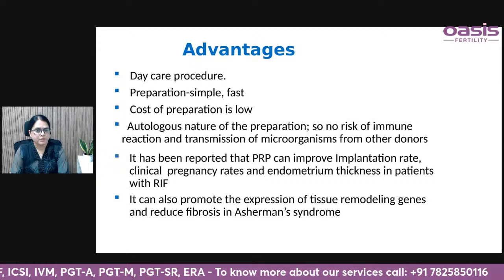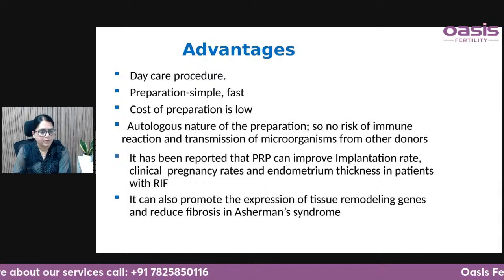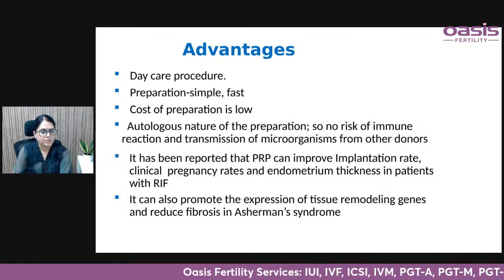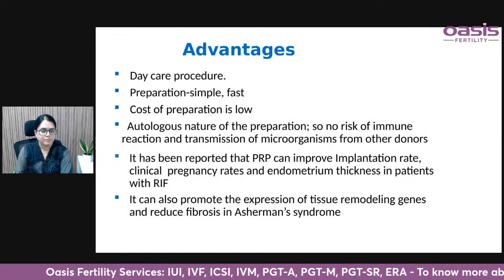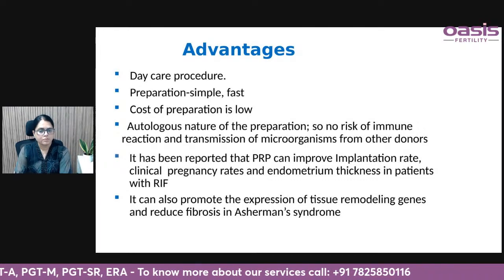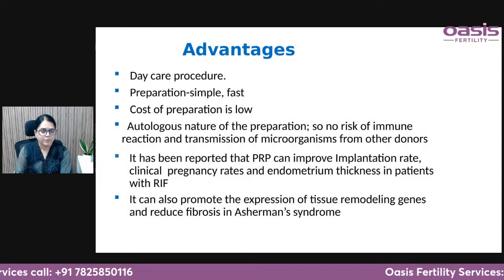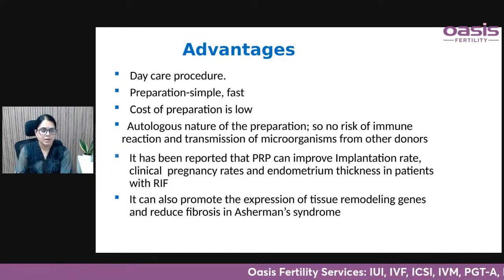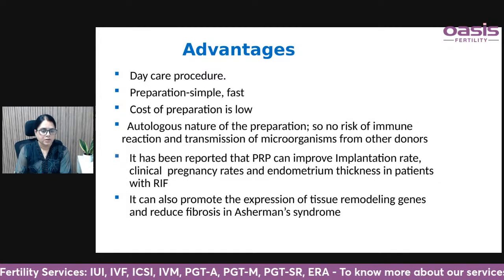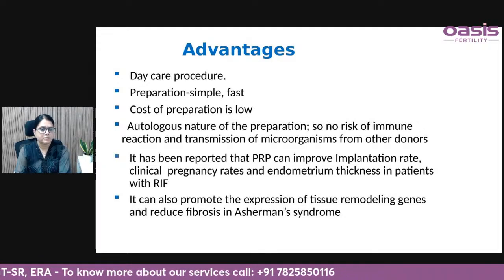So overall, PRP treatment advantages are that it is a daycare procedure. PRP preparation is a simple and very fast procedure. The cost of the preparation is also low, and the autologous nature of the preparation causes no risk of immune reaction to the patient and transmission of microorganisms from other donors. And it has been reported that PRP can improve implantation rate, clinical pregnancy rate, and endometrium thickness in patients with recurrent implantation failure. It can also promote the expression of tissue remodeling genes and reduces fibrosis in Asherman syndrome.